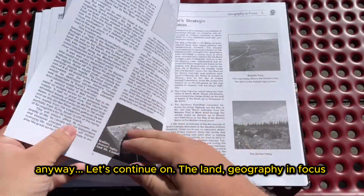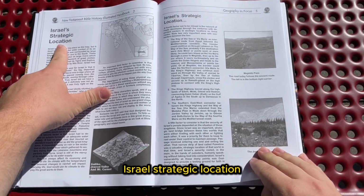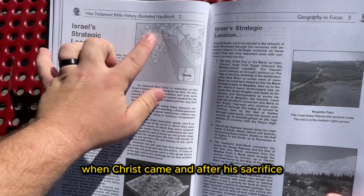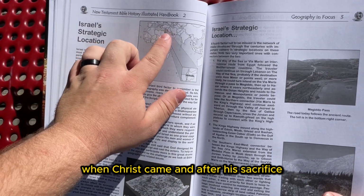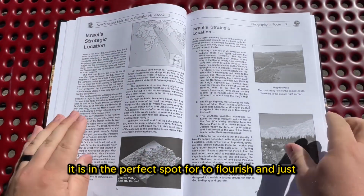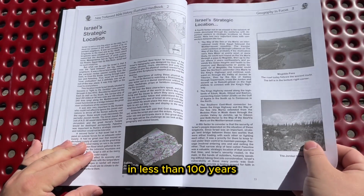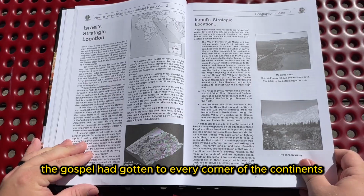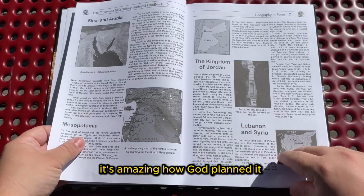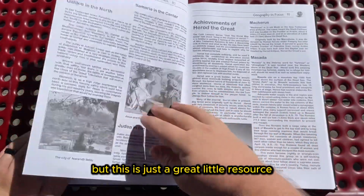The land, geography, and focus. Okay, here's some of the land in Israel. It's Israel's strategic location, how this little country, when Christ came and after his sacrifice and how he died on the cross, and his disciples spread the gospel, was in the perfect spot for it to flourish and go to all parts of the earth. In less than 100 years, the gospel had gotten to every corner of the continents there. So it's amazing how God planned it and how the author shows that and brings that to the forefront. But this is just a great little resource for you.